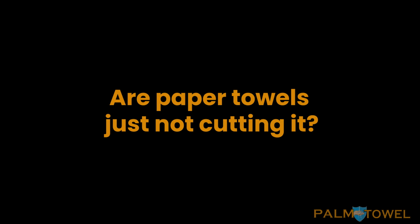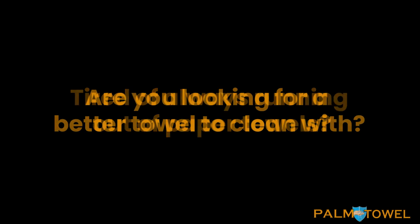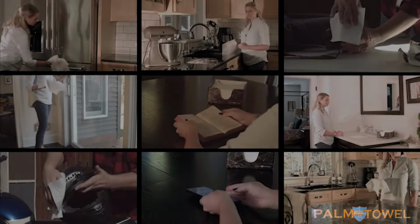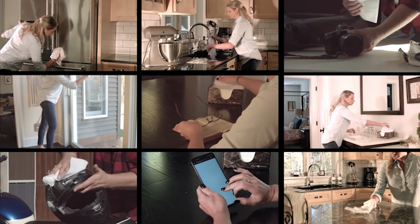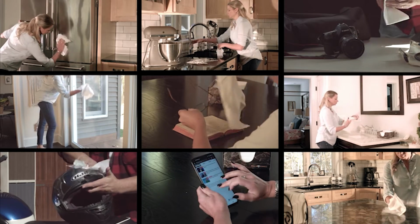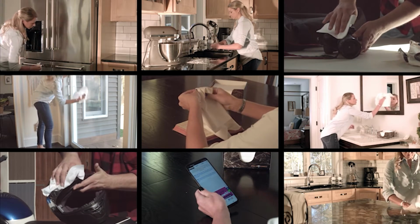Are paper towels just not cutting it? Tired of always running out of paper towels? Are you looking for a better towel to clean with? There are so many things to clean inside and outside of the home. Now, wouldn't it be great if you had just one towel that was durable, yet gentle enough to handle all of your jobs with ease?